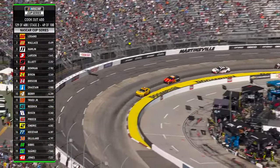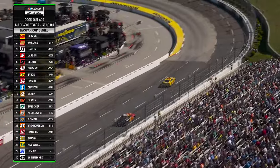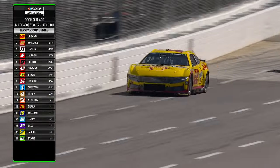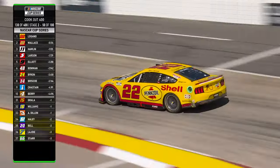There's 1, 2, 3: Logano, Wallace, Hamlin. I can't say it enough, 52 laps we're in this stage on two tires with that 22 car. Yeah, and the other thing that this does, Clint, is put a lot of pressure on the rest of the teams to do two tires. This strategy is going to really mix this field up on the next pit stop.